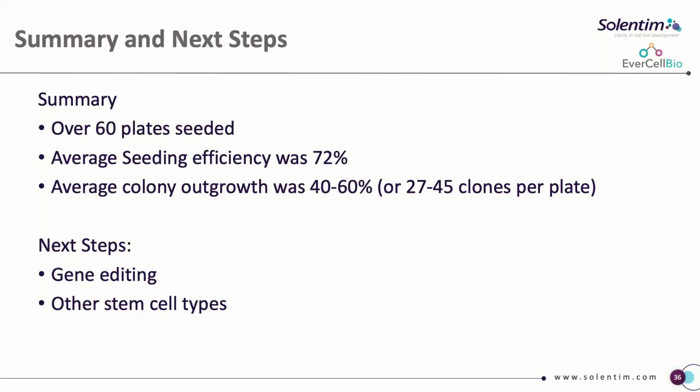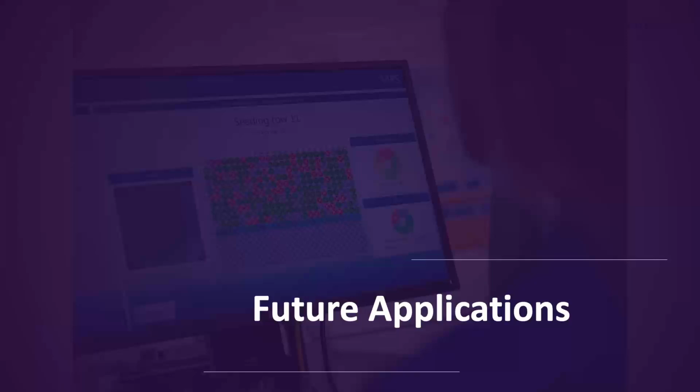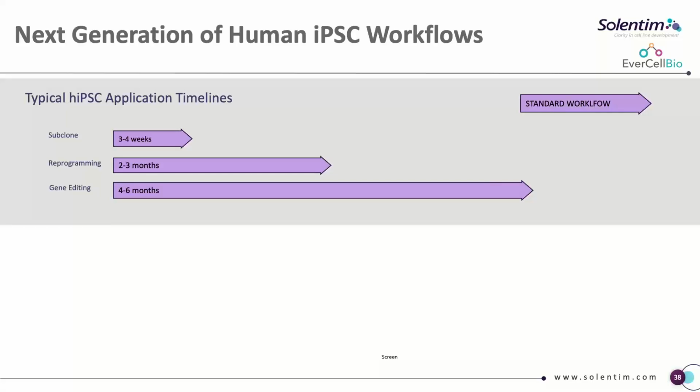So finally, before I turn it over to Ian for the conclusion of the slide presentations, I want to touch a little bit further on some of the iPSC applications and where we foresee incorporating the VIPS into some of our workflows. Very briefly, looking at a couple of typical induced pluripotent stem cell application timelines on the left: subcloning, reprogramming, and gene editing. Really, these are the typical timelines that we have to deal with when working with these cells.